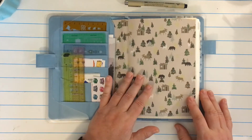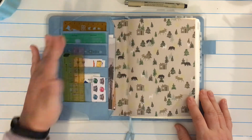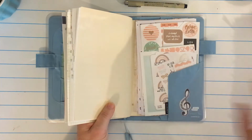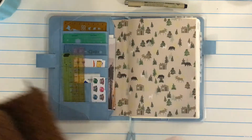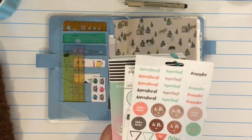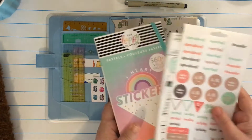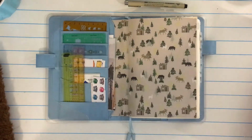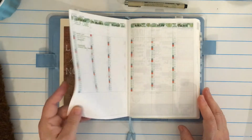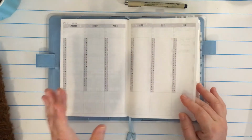So we're in my Cousin Avec, and I'm still keeping all of my stencils here, and I'm still keeping a bunch of different things in the back here, stickers and whatnot. I am a little bit struggling with learning where all my stickers are, but I am committed to using up these stickers and keeping them nearby. So let's start out, and I'll show you where I'm at.